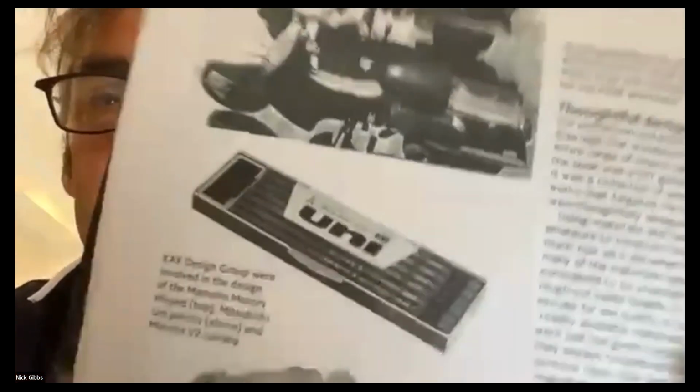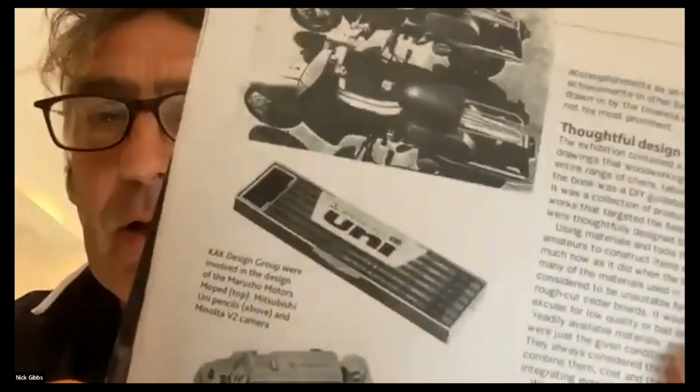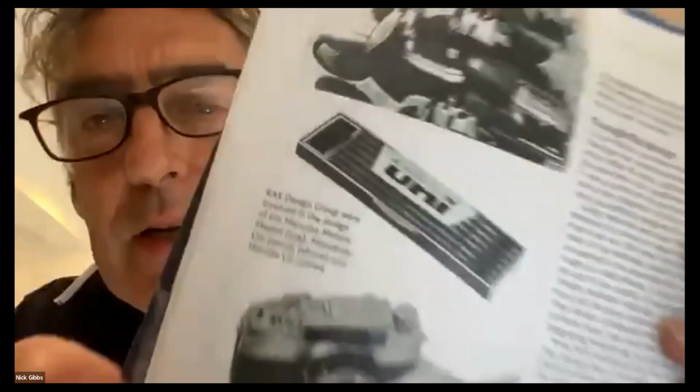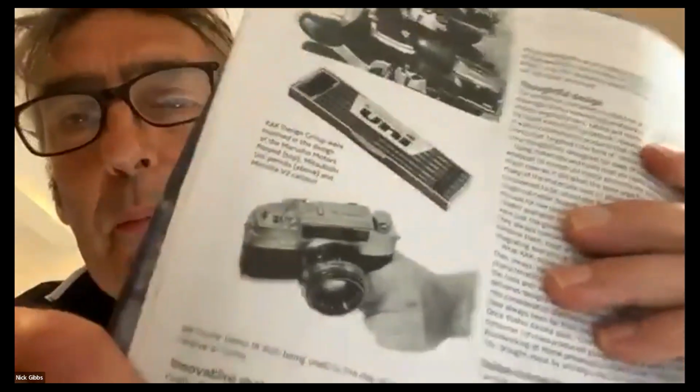Now, a lot of people would have just said, all they'd have said is the Marisha Motors moped top. They wouldn't have added a story to it. They would have just described what is in the picture. Now, what I'm trying to do here is to describe the story behind the picture. And the reason for this is that most readers will go straight to the pictures.